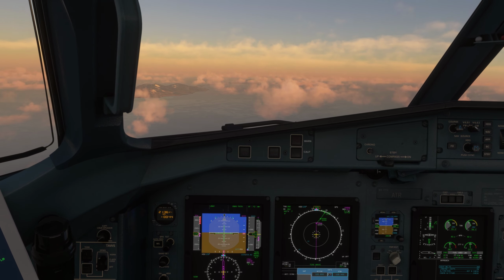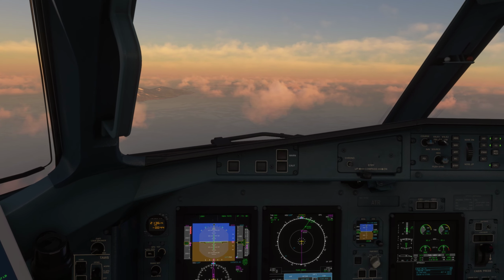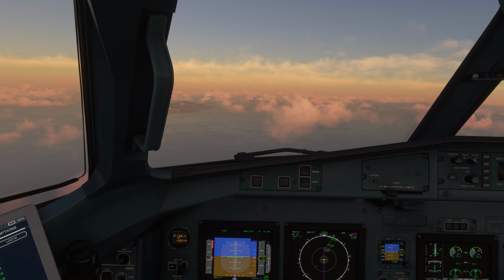Traffic. Executive Eagle 5452 is 25 miles to the northwest, inbound runway 7.